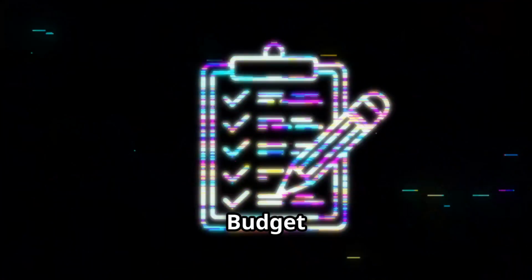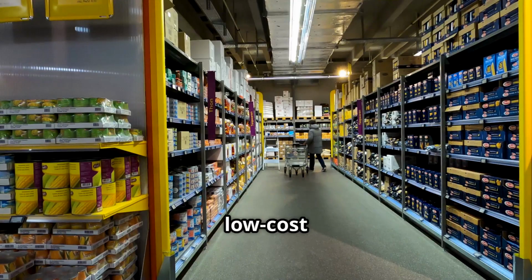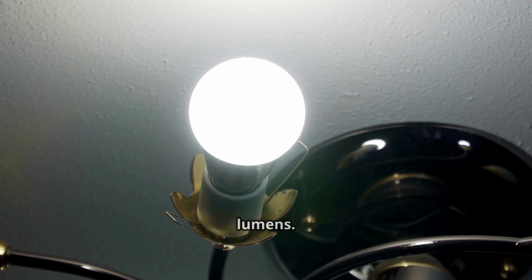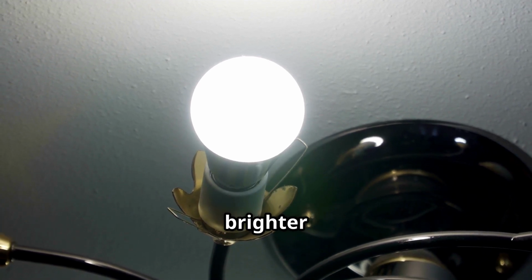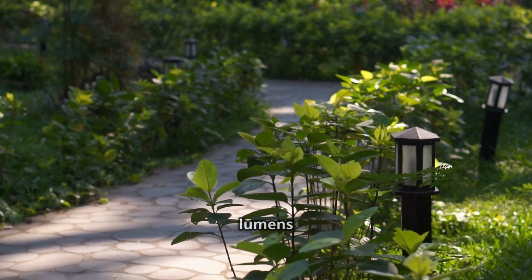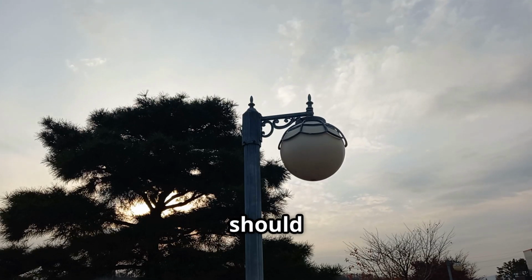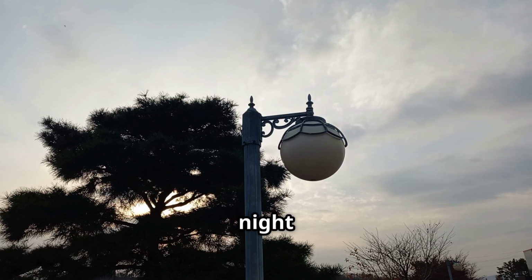What to look for in budget solar lights. When shopping for low-cost solar lights, keep these key features in mind. Brightness, measured in lumens. Higher lumens mean brighter light. For pathways, 10-100 lumens is usually enough. For security, aim for 200-1000 lumens. Battery life: good lights should run at least 6-10 hours per night.